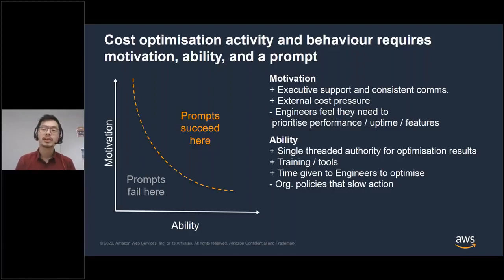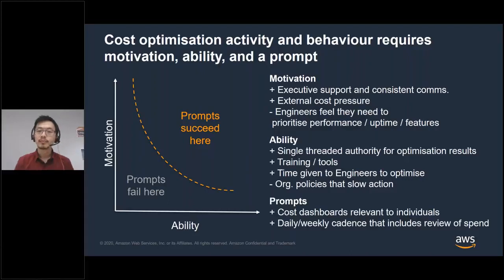And finally, I've worked with some customers where there are organizational policies that slow action. For example, one company had a rule where development and testing resources had to be the same as their customer-facing production resources. With that rule, they weren't able to or didn't want to make their development resources smaller. And so there were really big oversized development resources that cost a lot of money, but engineers didn't want to break the rule about keeping them the same. So have a look at what's blocking you from that perspective as well.